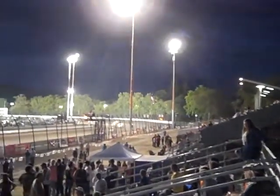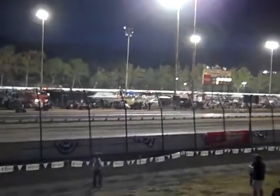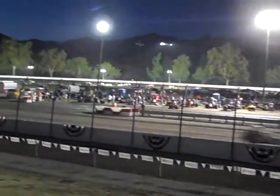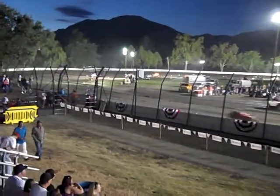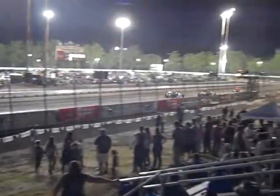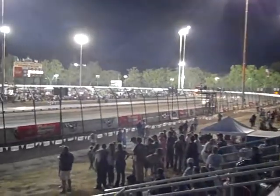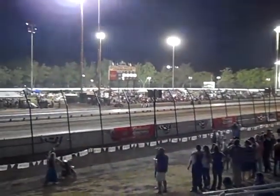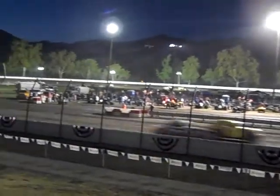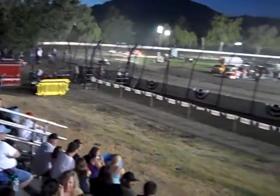Real throaty deep sound, that's the Foyt Ford, the 4-cam Ford, and the 11 car, the former Roger McCluskey car. I'll follow that around this time. Okay, here he comes out of turn four right behind the roadster. Kind of rolled it on there going down the back stretch. Let's see if he rolls it on coming out here. There we go.